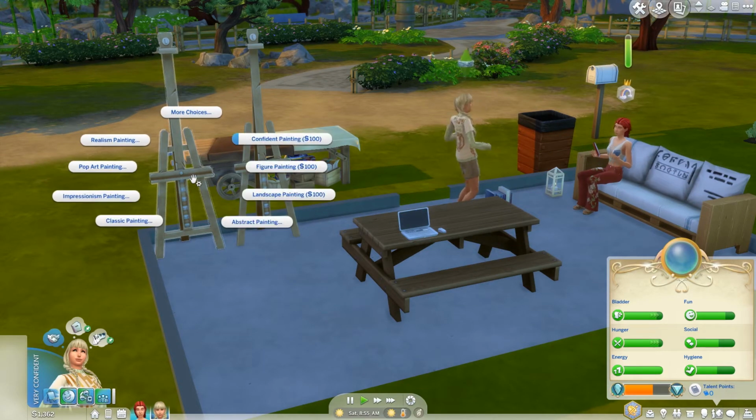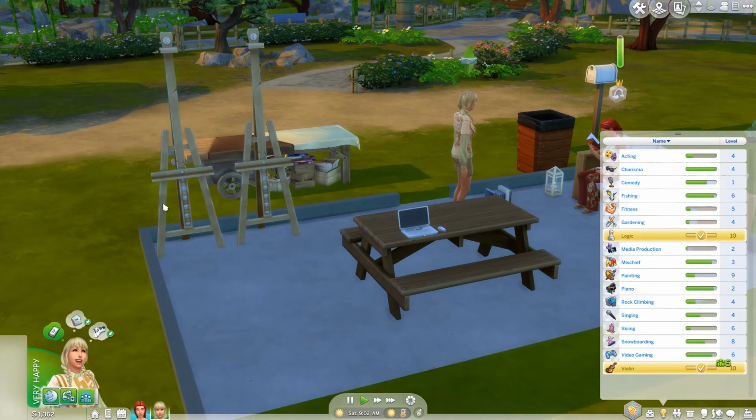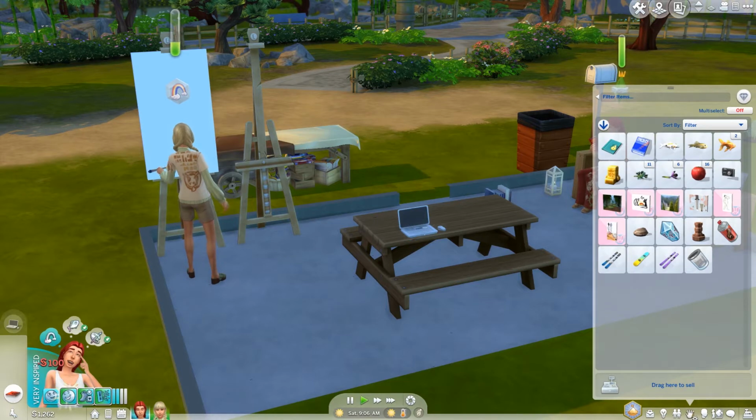And then we'll come back and do... What level are you of painting anyways? You are 9. Why don't you do an abstract painting or even a realism painting? We'll do a large one. You need to sell some paintings. Alice, I know, has sold one.